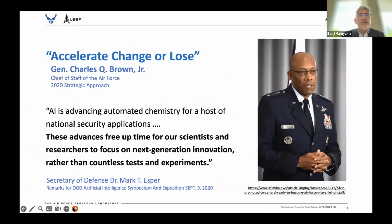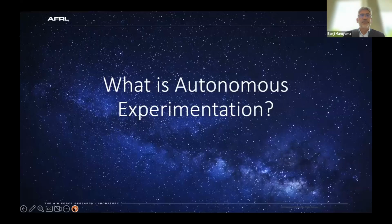In the Air Force, General Brown gave us a directive: accelerate, change, or lose. That's in our 2020 strategic approach. We can't do business as usual. Secretary of Defense Mark Esper talked about AI and chemistry, but again, the people part is down below in bold. These advances free up time for our scientists and researchers to focus on next generation innovation rather than countless tests and experiments, and we'll come back to that.